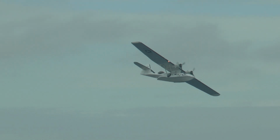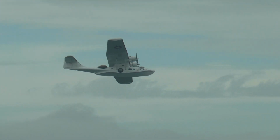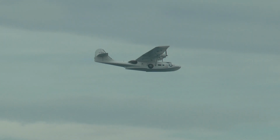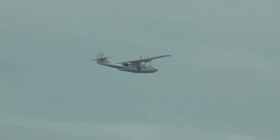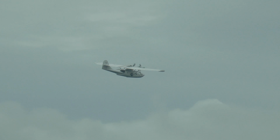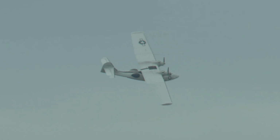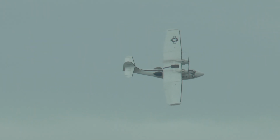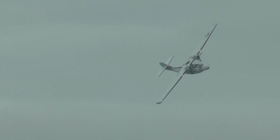This really is a formidable aircraft. It's over 63 feet long with a wingspan of 100 feet. Fully loaded weight over 33,000 pounds with a normal crew of 8. Cruising speed is relatively sedate at just under 180 miles an hour, with a service ceiling just under 15,000 feet. But it has a phenomenal patrol range out to 2,545 miles, powered by two 1,200 horsepower Pratt & Whitney Twin Wasp radials.